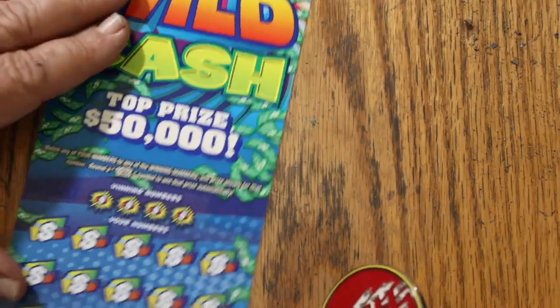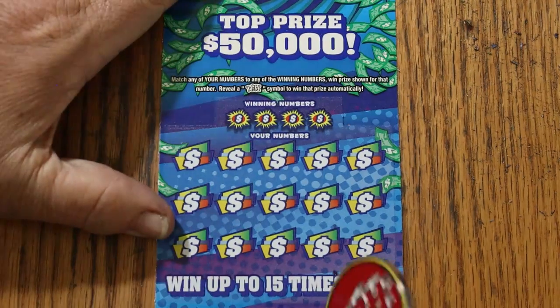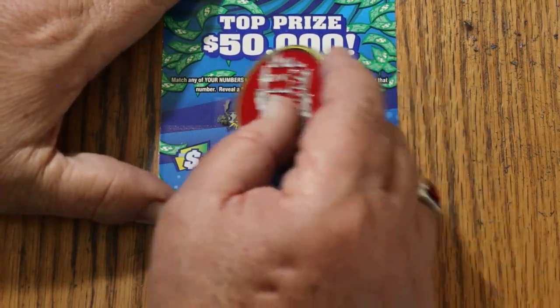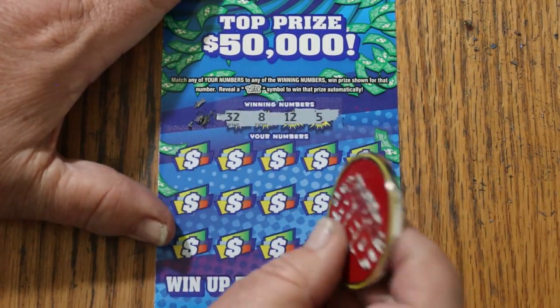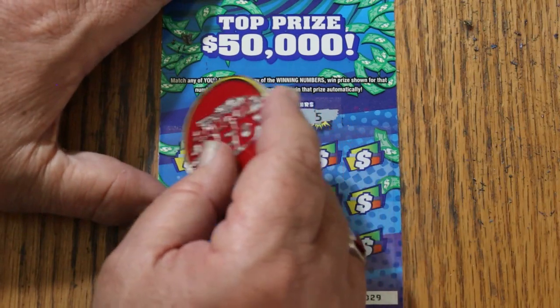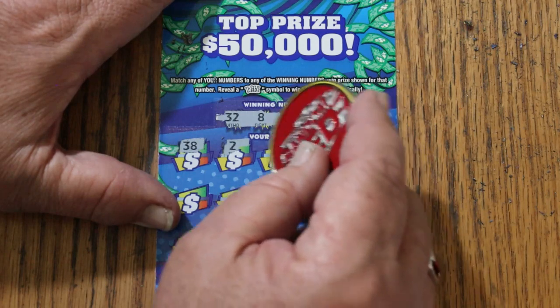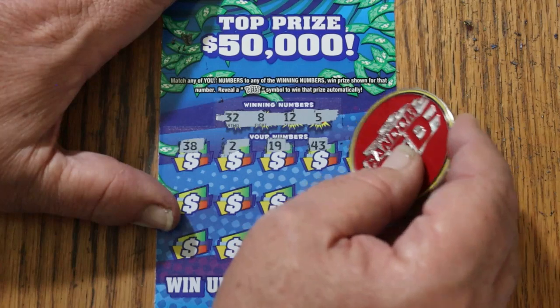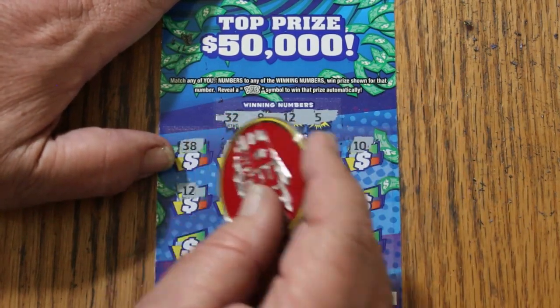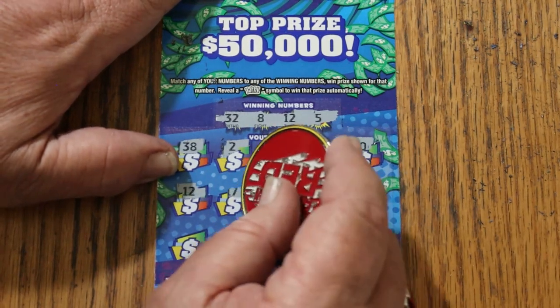Last ticket. All right. Overall odds light is lit for this one. Okay, here we go. 32, 8, 12, 5. Randoms number and LV's number. Okay, here we go. 38, 2, no, 19, 43, 10, 12, and we have the overall odds light off and a win on the last ticket.